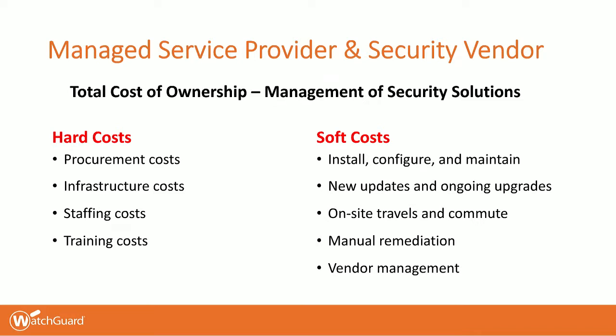Most of the total cost of ownership around management of security solutions is tied into two different costs: hard costs as well as soft costs. And these are industry terms. Hard costs are what you spend out of your pocket as cash related to procurement. You're buying products and services directly from a vendor, and then you have to train people and hire more staff to be able to provide managed security services. Those are what we consider hard costs.